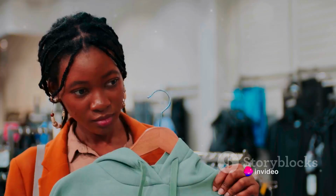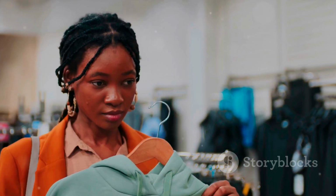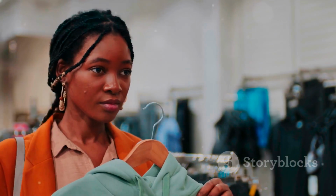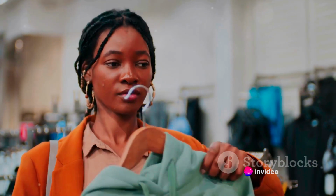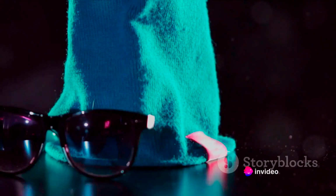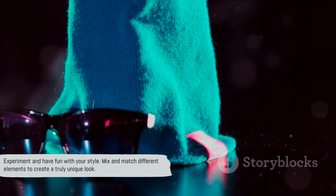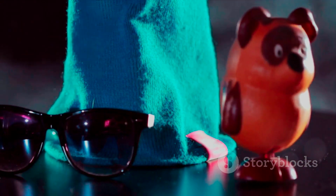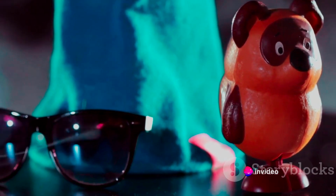Remember, the key to an edgy and glam look is to experiment and have fun with your style. Don't be afraid to mix and match different elements to create a look that's truly unique. Whether it's a leather skirt, a denim dress, or metallic pants, there are countless ways to style a hoodie for an edgy and glam look. Edgy and glam styling is perfect for a night out, or when you want to make a bold fashion statement. So go ahead, step out of your comfort zone and let your hoodie be the star of your outfit.